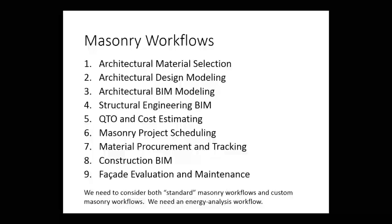And finally, I have a note to myself and to you at the bottom of this slide, that we have to consider both what I would call standard masonry workflows, where the masonry units are off the shelf, if you will, typical brick and block, and also custom masonry workflows, where the masonry units are either cut or cast for a specific project and require much more iteration between architects, engineers, and the manufacturers in terms of geometry, shop drawings, even things like shop tickets used for the production of formwork.